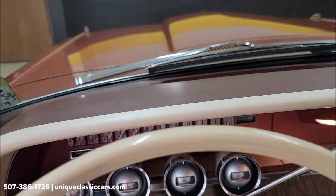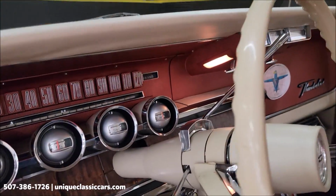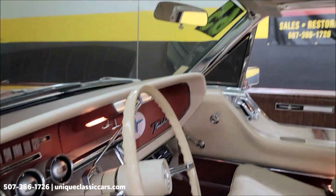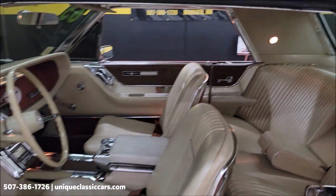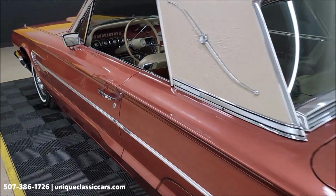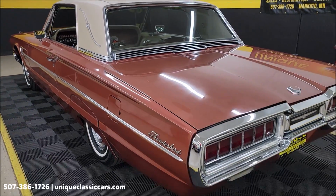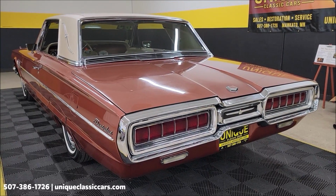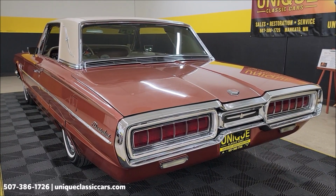Top of the dash looks good. And let's push the steering wheel away to get out. Works pretty slick. Headliner, good shape. Door closes, fits nicely. Let's listen to this. Nothing crazy with the exhaust. Nice sounding car.